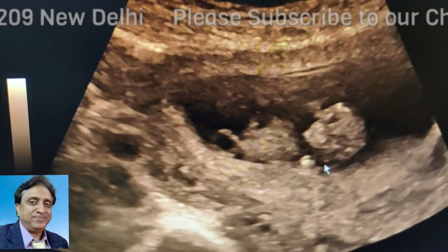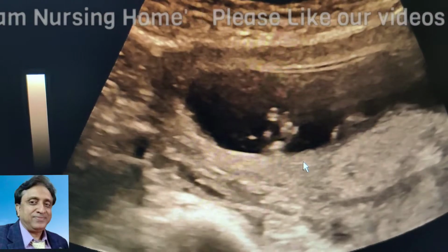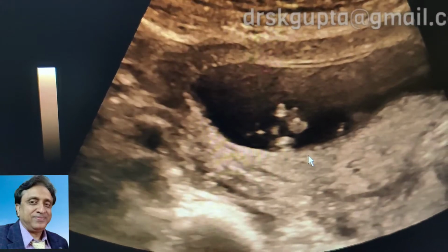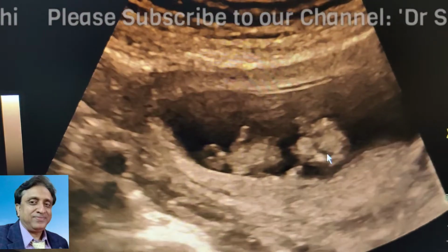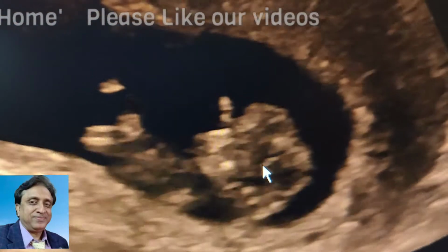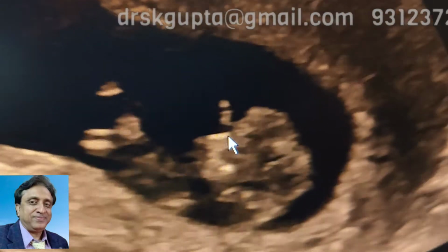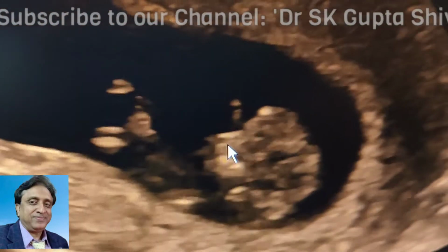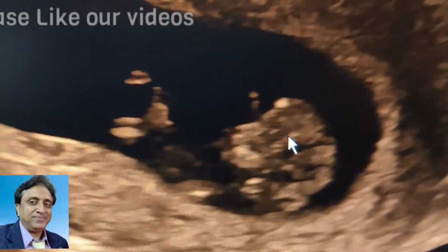In case the nuchal translucency is increased, it might be seen all across the spine and the skull, a translucent line might be extending, but it is maximum behind the neck, so it is to be measured at the level of the neck. You can see clearly that these are the eyeballs which are developing, and this is the face. If you see the face in detail, you can see that there is a shiny line in the region of the nose, and this is nothing but the nasal bone. One has to be very careful looking for the nasal bone, because the absence of the nasal bone or a hypoplastic nasal bone may signify the presence of Down syndrome.